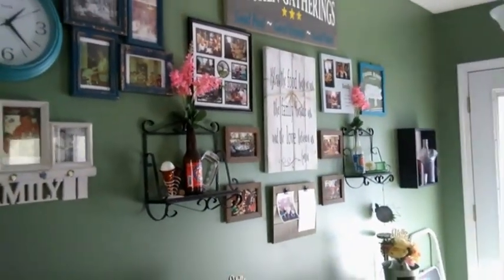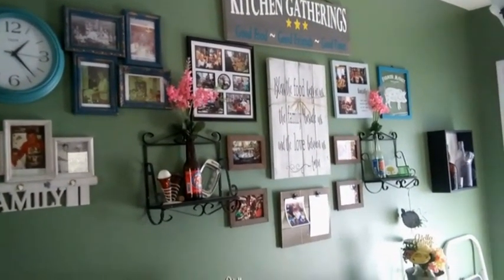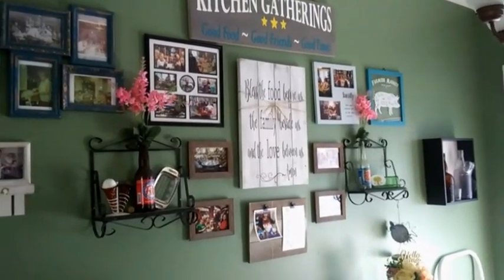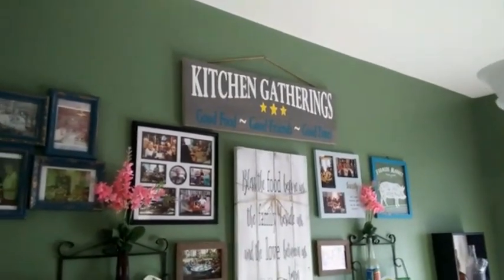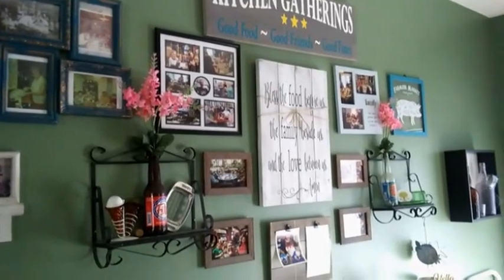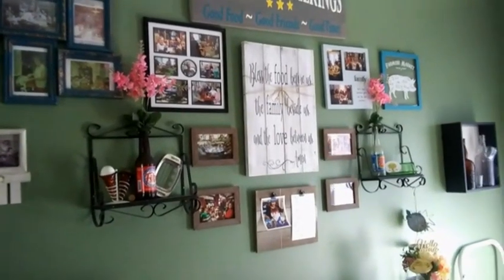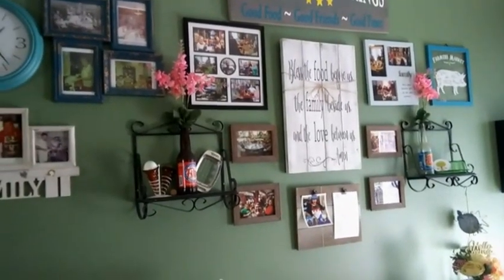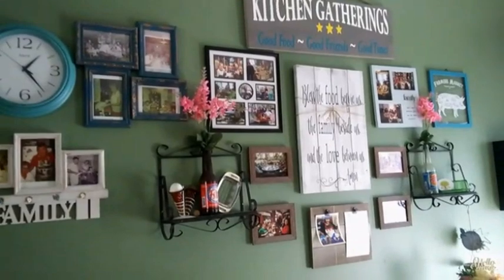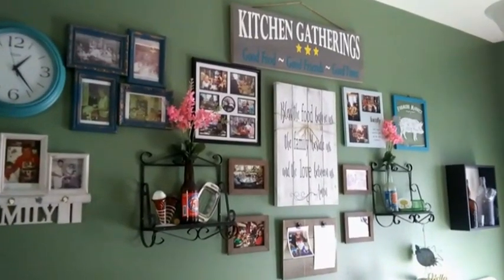But yeah, so this is my kitchen and dining room gallery wall. And as you can see, you just grab whatever works that you would like to display and really just make it your own. Make it what represents your family. I made that sign up top that says Kitchen Gatherings because I wanted something that really represented what was being said here: good food, good friends, good time. And like I said before, the majority of our great memories are surrounded by food and gatherings that we've had. So I really wanted to share that and have that on display. So this is just one way that you can display family photos in your house. I'm going to show you some more here.